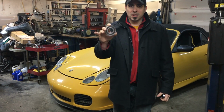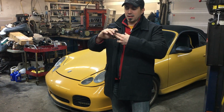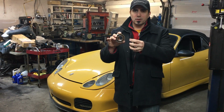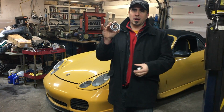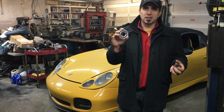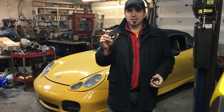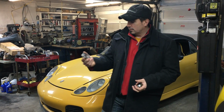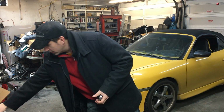Now over a bunch of years, that grease eventually dries out. It gets pushed out, it gets offset, it works its way out of the seals sometimes, or like I said, it just dries out and becomes less effective, thus leading to bearing failure and the dreaded IMS bearing issue that you hear about all the time. So that's a problem. That's kind of what you have.